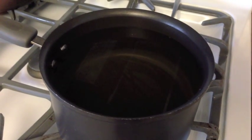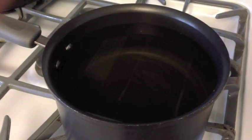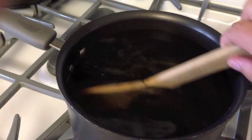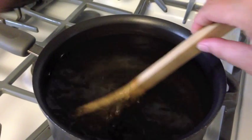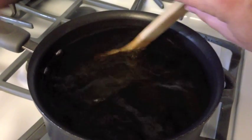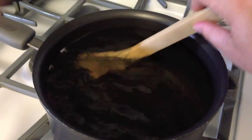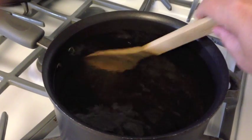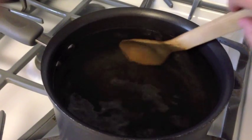And then once you're done pouring in your water, you get your pot, put it onto your stove, turn on the heat, and then just mix the liquid until the sugar crystals melt. You don't have to necessarily bring the liquid to a rolling boil. You just want to get those crystals to melt. So in this case, it doesn't take very long.